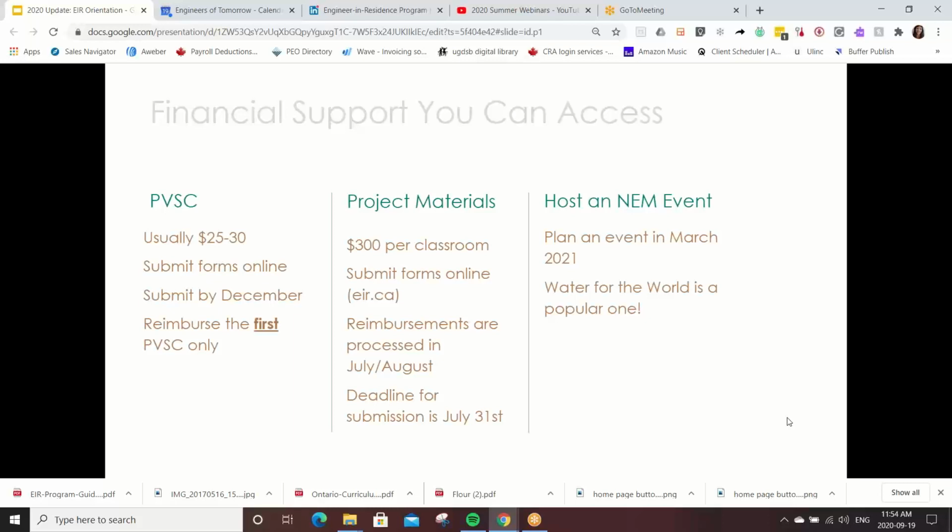Like it's really, really well done. And again, like I said, in the past, they have done this one in March. They usually reach out to us because they know we have an awesome network of engineers and teachers, and they want to make that accessible.